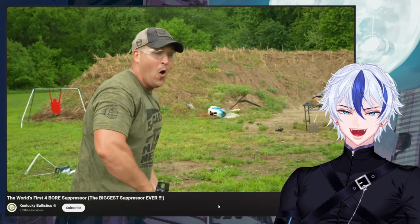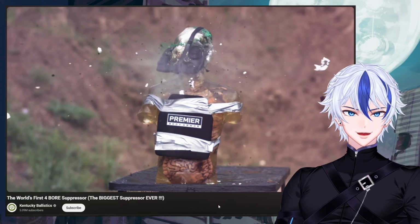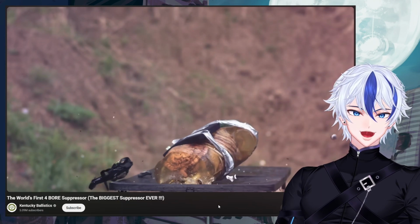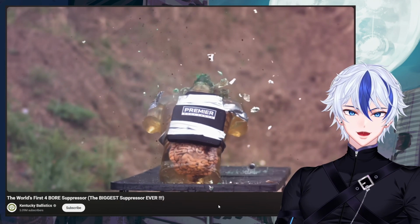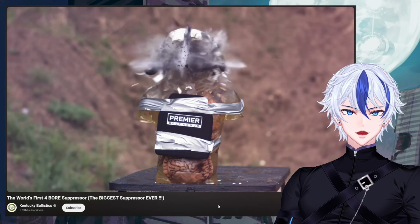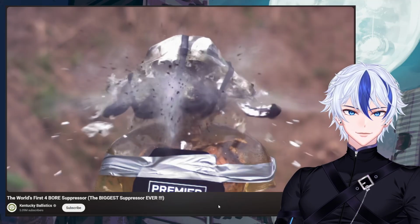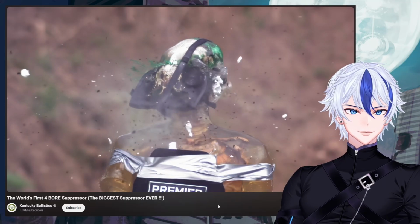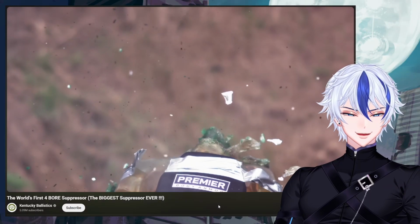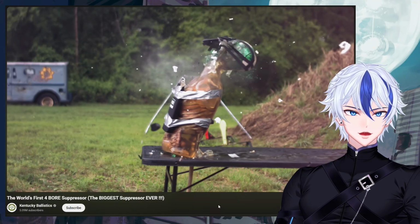Yep. I called it. Oh, it didn't take the head off. Well, you know, wait. No, it did. It totally did. Yeah, it totally exploded the head. That's crazy. The crazy part is that face mask is still kind of intact. Holy shit.